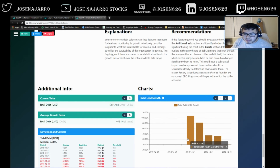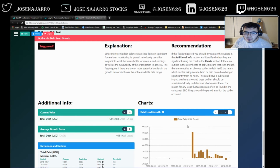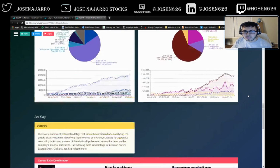And we can see that in late 2014 was when this company first took out long-term debt, and the amount of growth in debt has been decreasing over time, but it's still good to know that this company has been increasing its total debt over time. So these are great flags, but the only one I really liked out of here was the current ratio deterioration, and this one I'm going to keep an eye on in the next quarters.